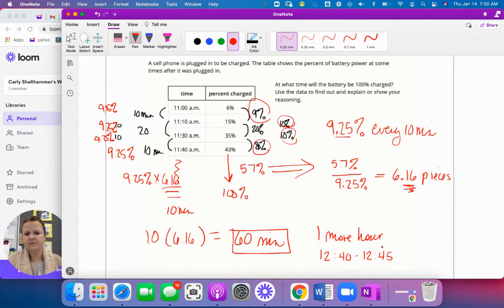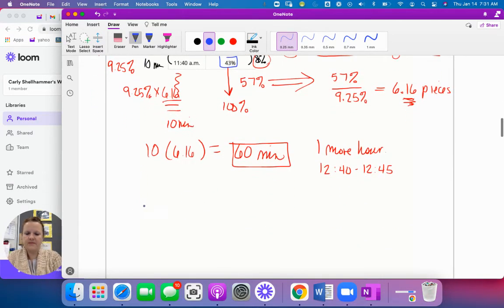So it's linear is our assumption, and we just needed to figure out how much it increased per time. So it's 9.25% every 10 minutes. So honestly, we could have done it like this too: 43 plus 9.25 is 52.25, and that would be 10 minutes, and then plus 9.25 is 61.5, and that's another 10 minutes.